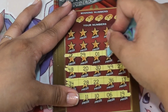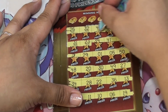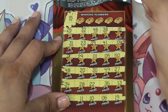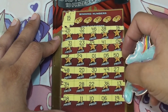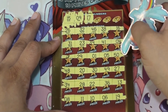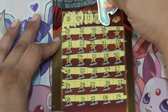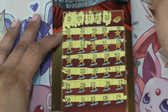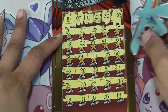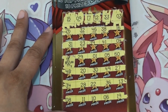All right, a gold bar. So this is a winner. Okay, let's see if we have anything else here. 15. 9. No 9. 17. 12. 33. And 3. Alright, so just a gold bar here. Let's see what our prize is going to be. Small zeros. $50. Ticket 25.